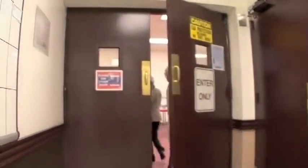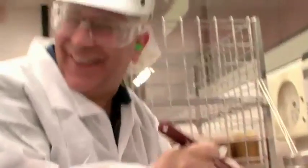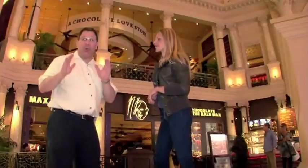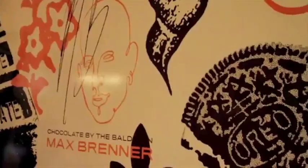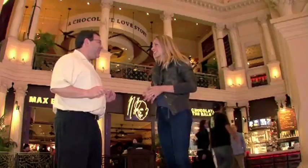She's Willy Wonka, and we're going into the factory. Each episode will take you behind the scenes and let you get a taste of how the best chocolate in the world is made. We're at Max Brenner's international sensation chocolate store, and there are so many goodies. I mean, they are spectacular. I can't wait to show it all to you. Sounds delicious. Let's go try some stuff.